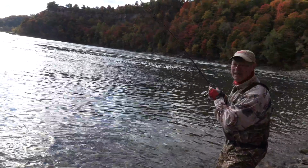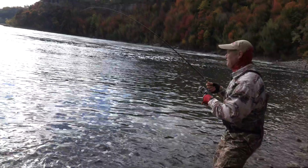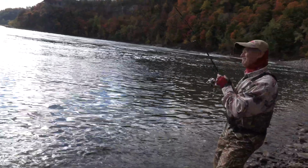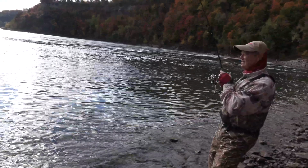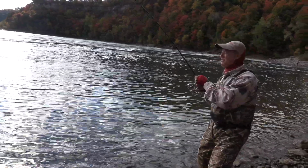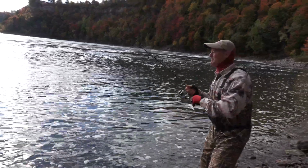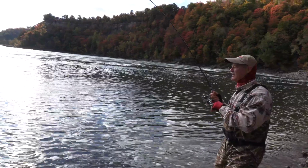Tell you what, folks, I can't get this guy in. Got a fair amount of pressure on him too. This fishing rod is doing its job, that's for sure. One piece, 7.5 foot. Lots of power. We're gaining on him though. We're gaining on him.